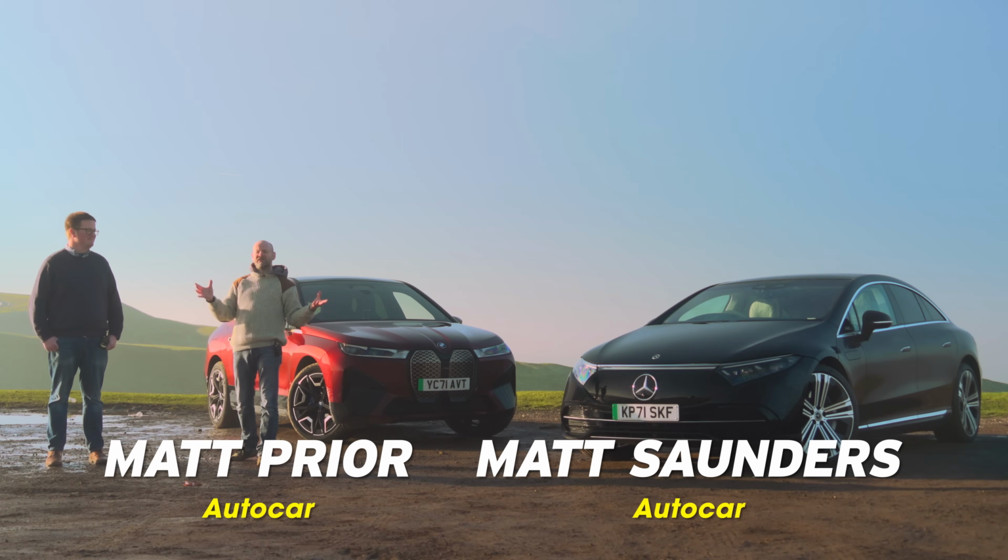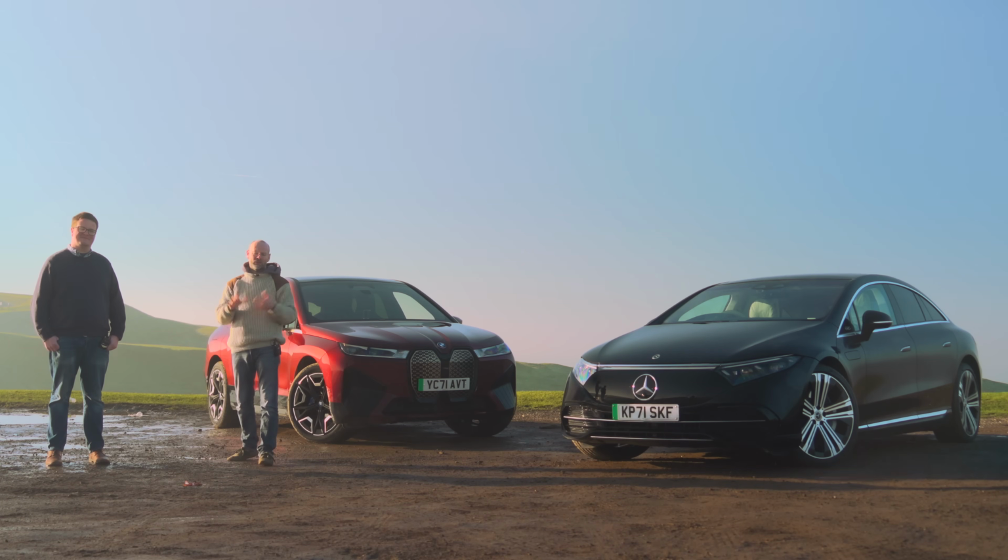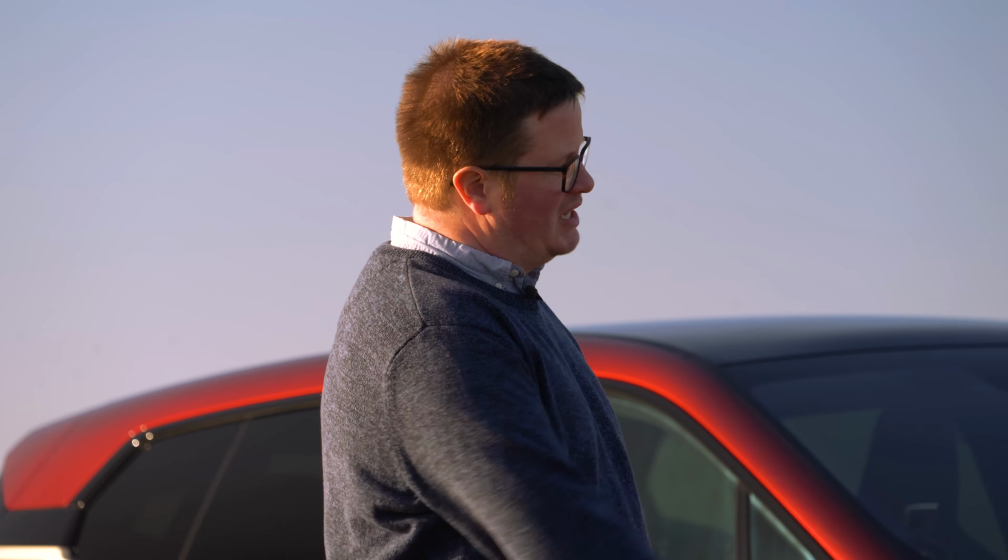Now, say you are a captain of industry, you have a lot of money to spend and you want a car which does not make you look like you're being chauffeured to an airport. What should you buy? Storm, what have you brought? I've brought this, which is the new Mercedes EQS.